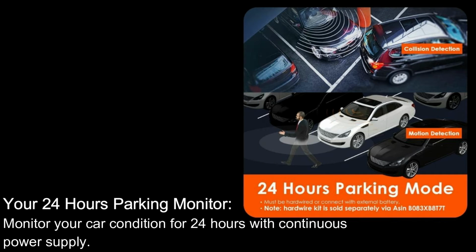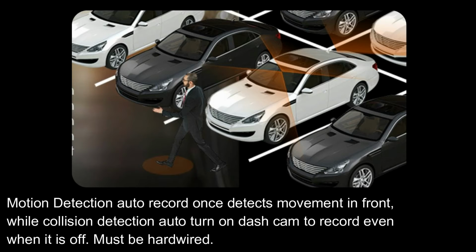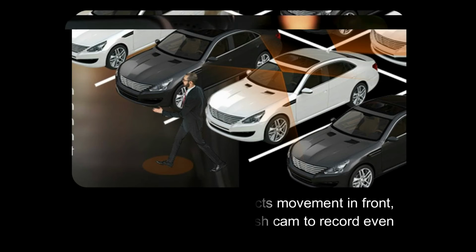Your 24 hours parking monitor. Monitor your car condition for 24 hours with continuous power supply. Motion detection auto records once it detects movement in front, while collision detection automatically turns on the dashcam to record even when it is off. Must be hardwired.